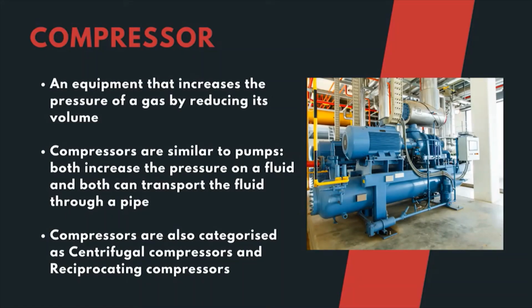A compressor is an equipment that increases the pressure of a gas by reducing its volume. So this is also a classic example of a rotating equipment. Compressors are similar to pumps, both increase the pressure of the fluid and both can transport the fluid through a pipe. But generally pumps are meant for pumping out liquids, whereas compressors are meant for moving gas or vapor. Compressors are also, like pumps, categorized as centrifugal compressors and reciprocating compressors.